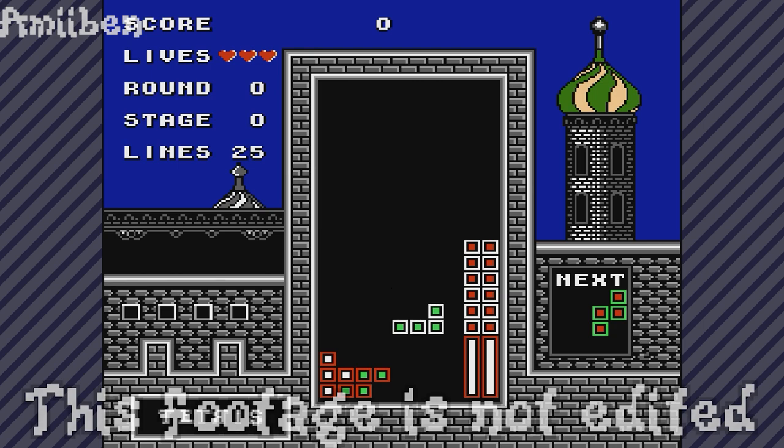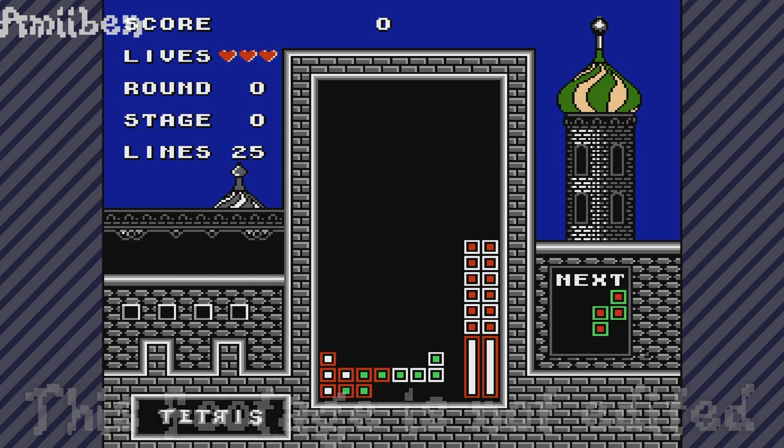And waiting. And even more waiting on top of that.